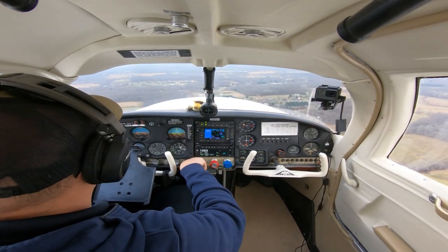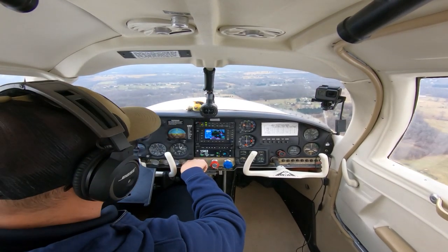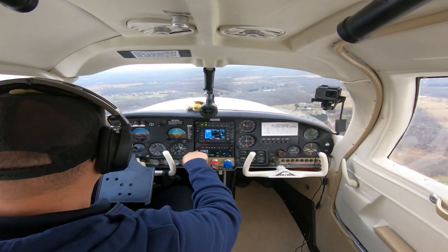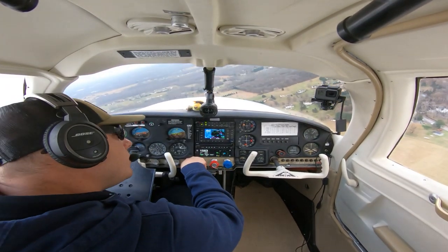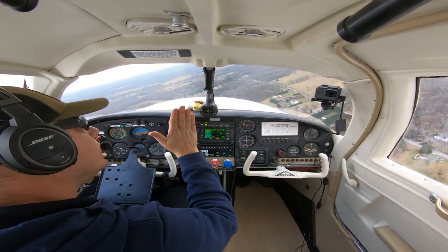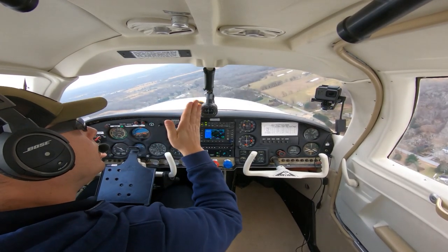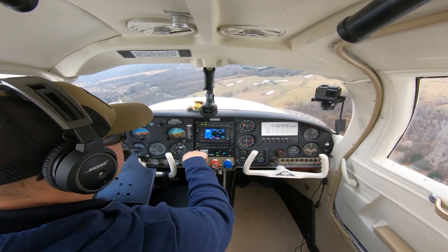Orange County traffic, Mooney's running final now for 2-2, touch and go, Orange County. All right, let's get the notch in, let's turn into this. We should come out with the wind going this way. If you turn into the final a little ahead of the runway here, it should blade right on track. Let's see if I got it right. Probably not.